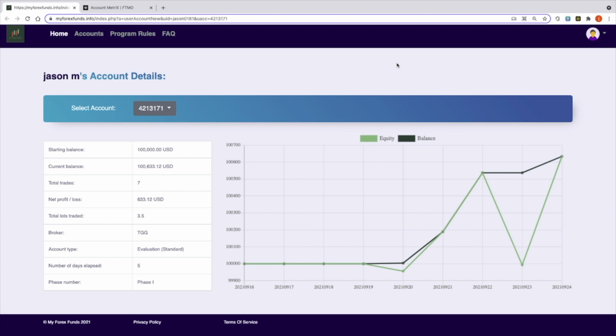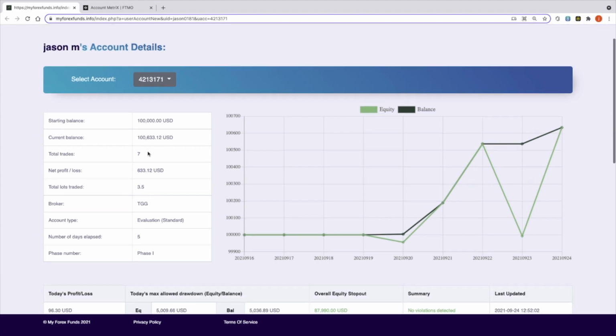So this is the landing page of my My Forex Funds dashboard, and you can see to start off, it's got a lot of information that's quite relevant. Also, you've got the starting balance of the account, so we see what program we're on. It's got a current balance and therefore we're able to work out the profit, and it also tells us what phase of the evaluation we're in. So currently I'm in phase one.